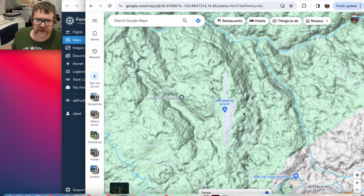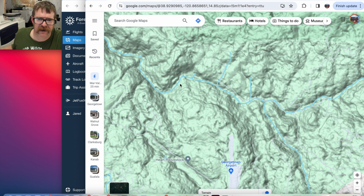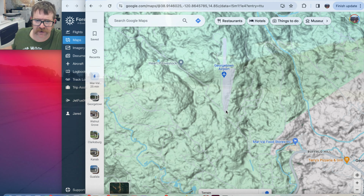If you look over here at the topographical, you can see, if you're taking off 35, I think you're taking off over this canyon, and you're flying out this way. And if you're taking off 16, then you're going into rising terrain.